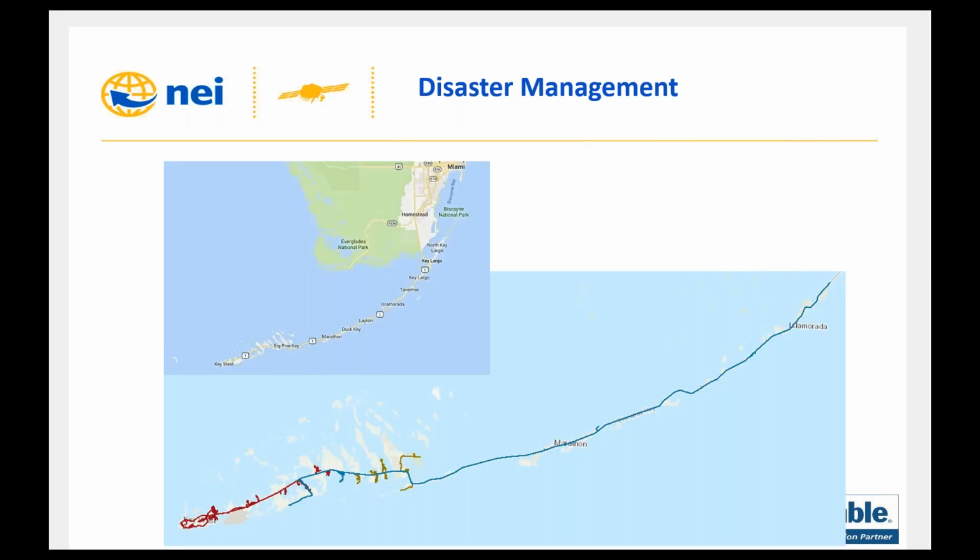So just to talk about one small application with disaster management, a few years back, Trimble was collecting some MX7 data in the Florida Keys with a customer. So here's a map just highlighting the trajectory that they drove. So when Hurricane Irma hit in 2017, they went out and drove that same trajectory. I'll show you on the next two slides how this is valuable for disaster management.